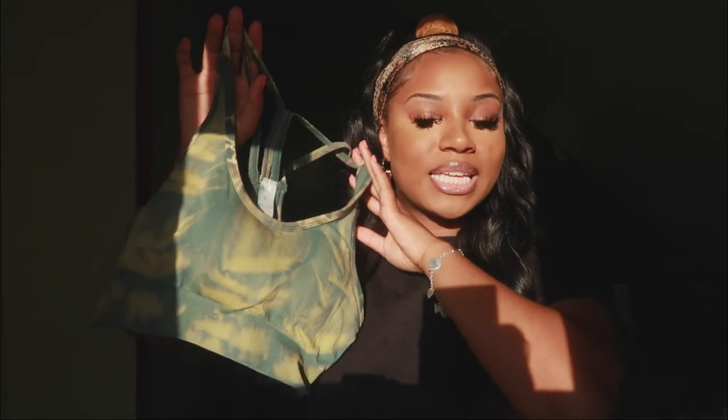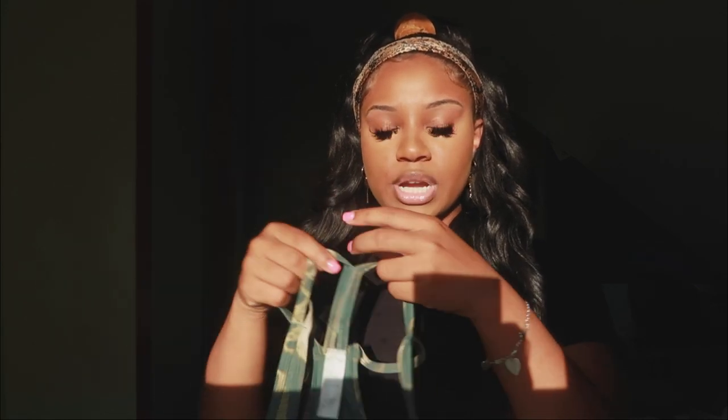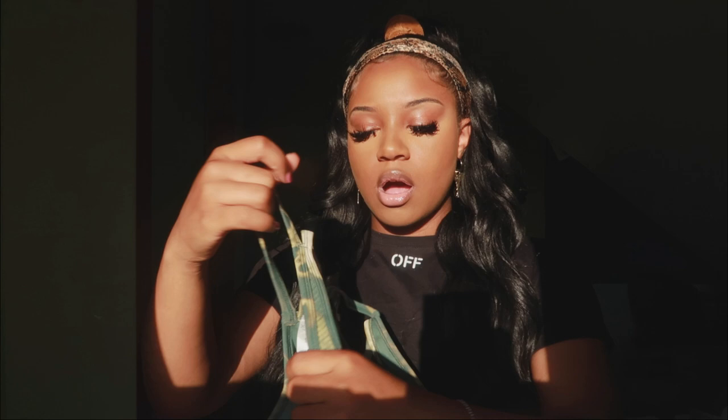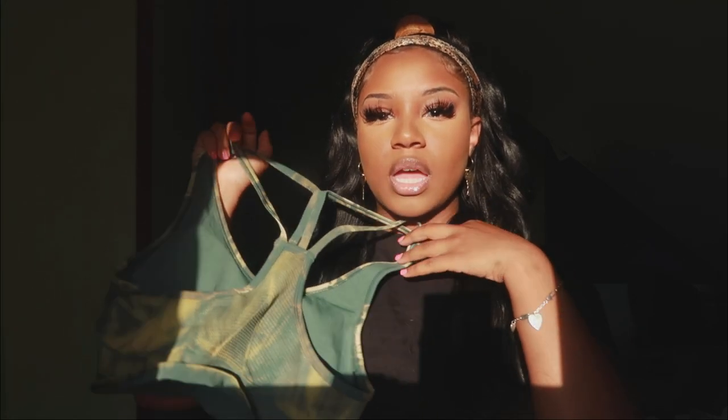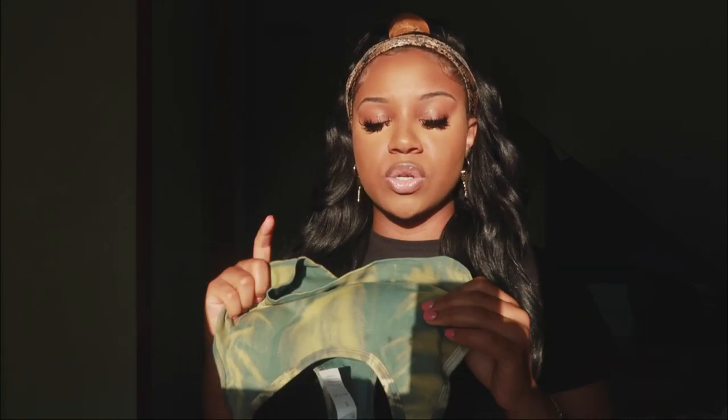But this is what it looks like. It is this tie-dye print green and yellow sports bra, but it has cute little straps on it. Of course, you guys will see it more in the try-on haul, but it has a razorback style as well. But it is just really good quality. It's really good material as well. It is very stretchy but also holds you in.